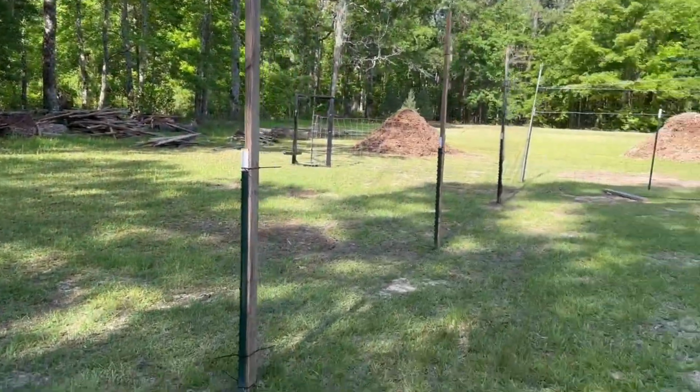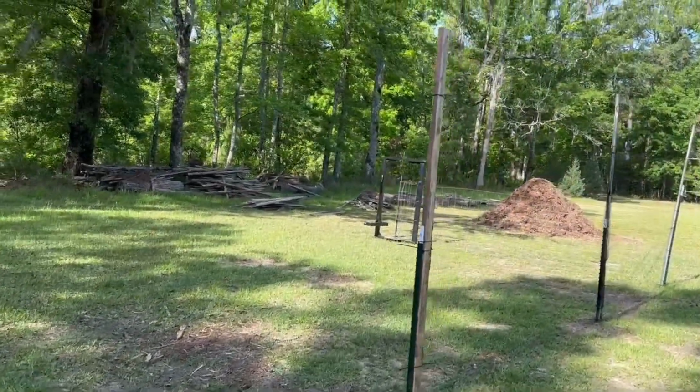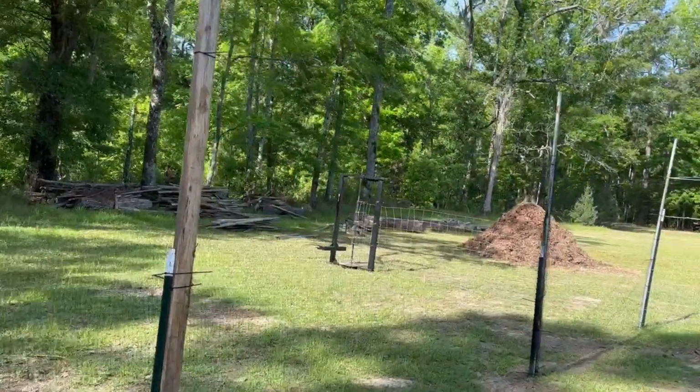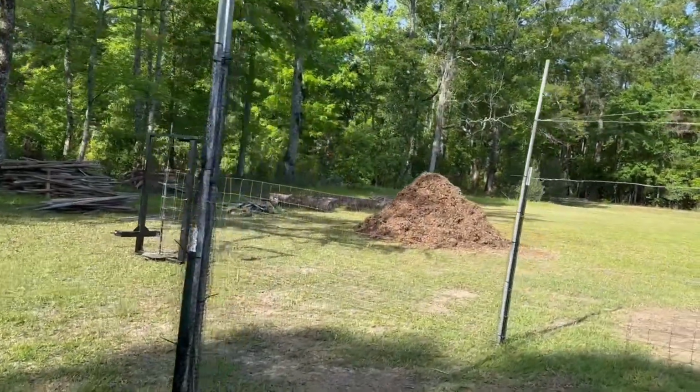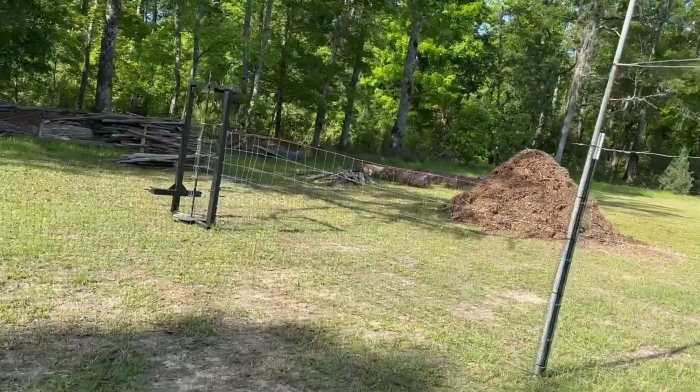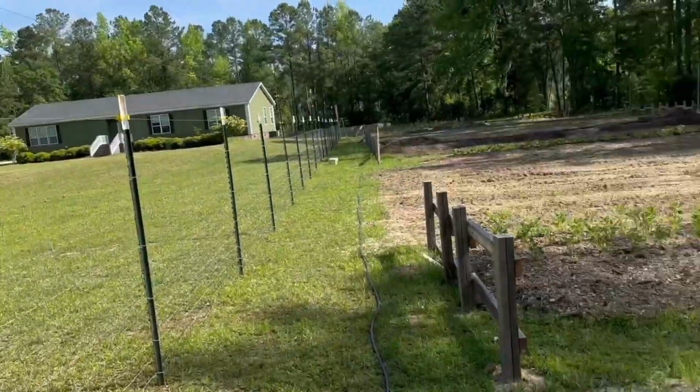It's definitely not an end all to be all. In fact, technically speaking, deer can get over an 8-foot high fence, and they can technically get over a 10-foot high fence if they truly want to. All I'm trying to do is give them something else to think about and be a deterrent and not want to work so hard.